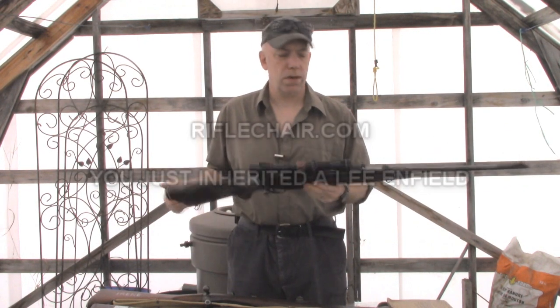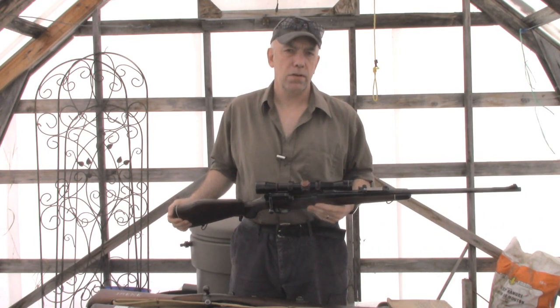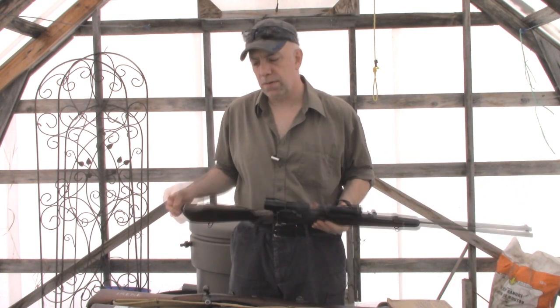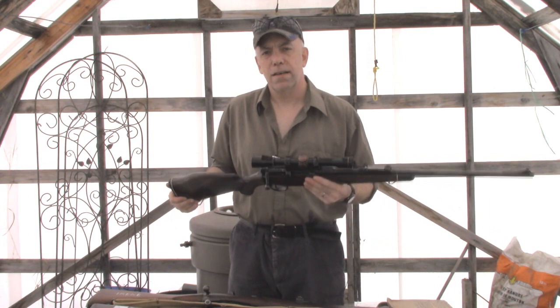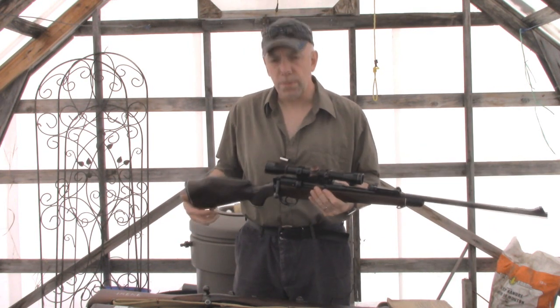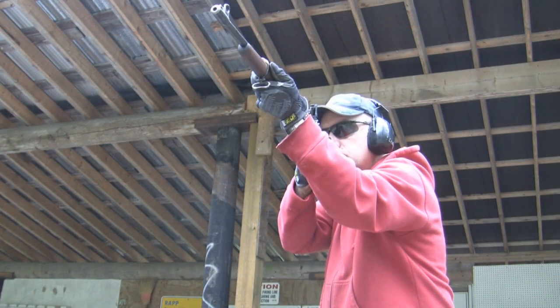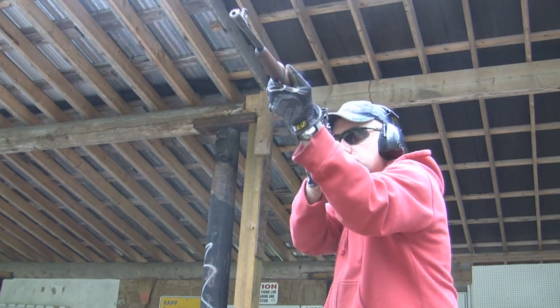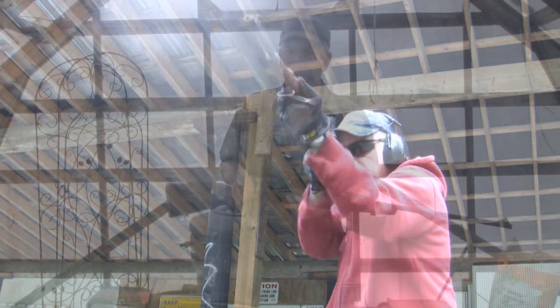Today we're going to talk about Lee Enfields just a little bit. Now, for many of you out there, you just inherited one of these or recently inherited one of these. It could have been from a father, an uncle, a grandfather, a Number 1 Mark III Lee Enfield, or a Number 4 Mark I Lee Enfield, or a Number 5 Jungle Carbine, or maybe a hunting rifle that's been reconfigured to cut down wood. Some of them are really, really ugly when they're sporterized.